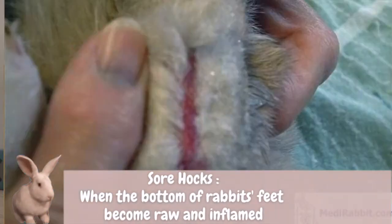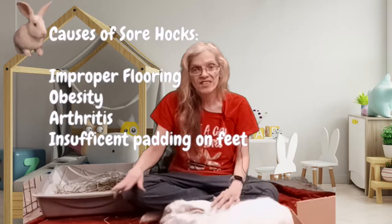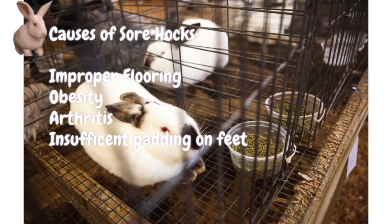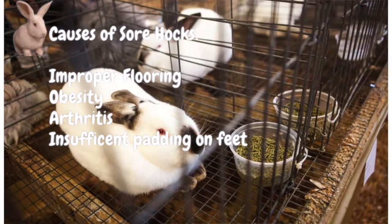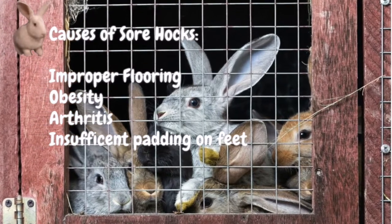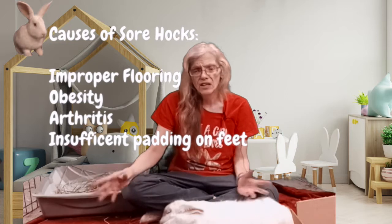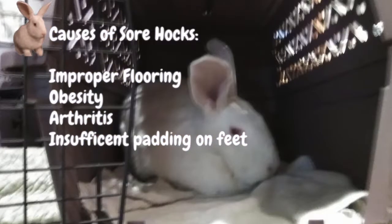The fur is missing. So what causes sore hocks? Number one is improper flooring, such as the metal bottom of a cage or any other rough surface. Second is arthritis or obesity, anything that causes your bunny to not be able to move around a lot. It could even be inadequate spacing.